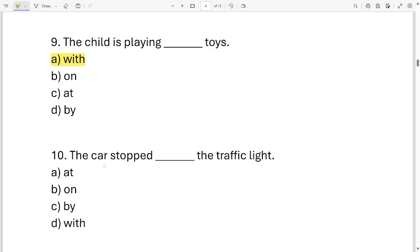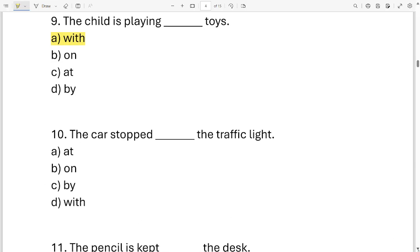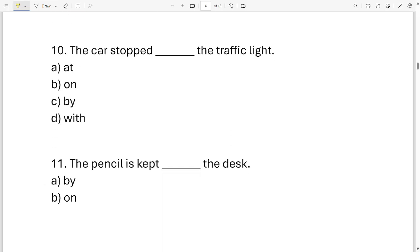Next sentence. The car stopped dash the traffic light. Which word should I put in this blank? Options are at, on, by, with. These are the 4 options, but which one is correct? It is option A. The car stopped at the traffic light.